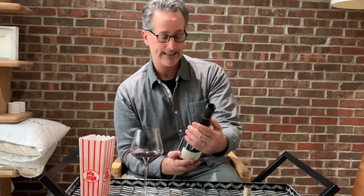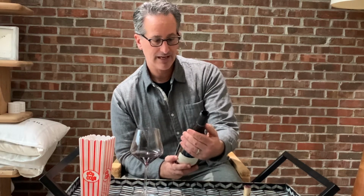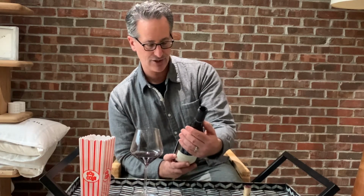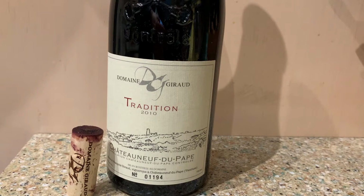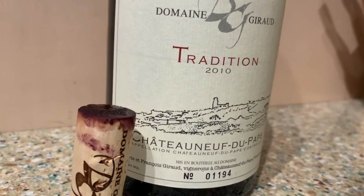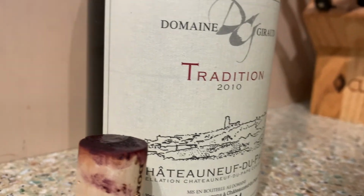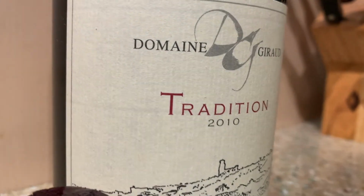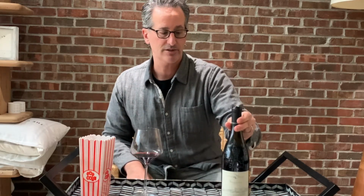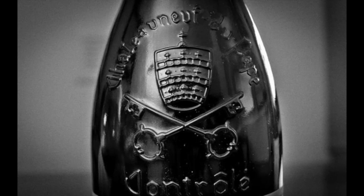What are we drinking? Let's try to actually get ourselves situated correctly here. Domaine Giraud Tradition 2010 Chateauneuf du Pape. This is number 01194, so bottle number maybe 1194. It's pretty cool that they put the label on it. And then I'll take a close-up picture of the crest that appears on all these bottles, which just makes it phenomenal to just look at.